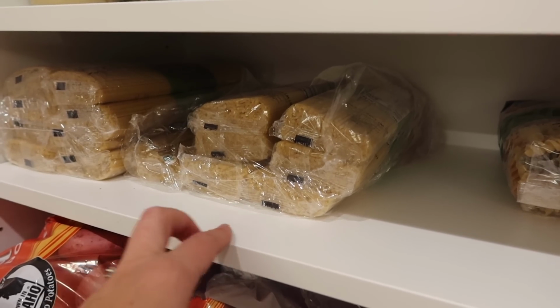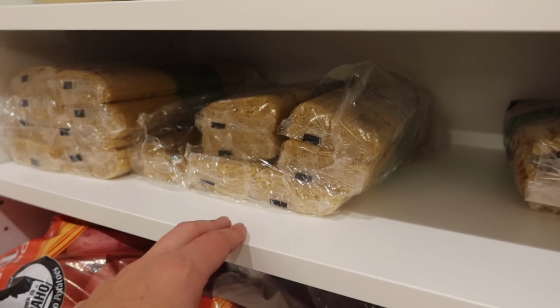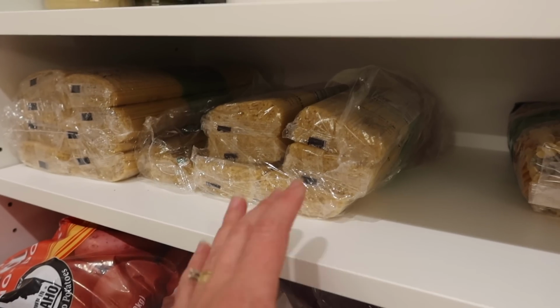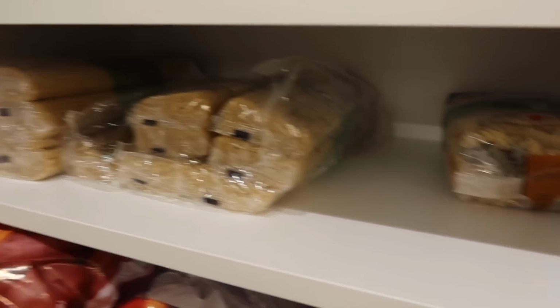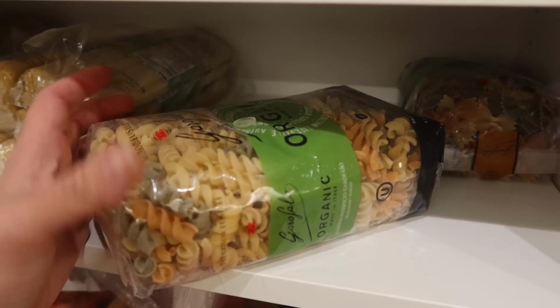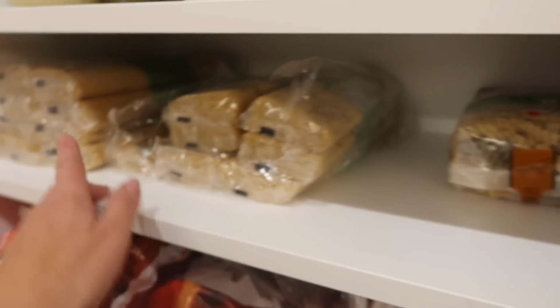I haven't quite figured out how to make homemade pasta and store it well ahead of time, and so once I get that going, I would probably stop buying pasta and I'll just do like batch days of making pasta. But for now, I really like these noodles, these organic noodles that I'm getting. And we have some of that here.